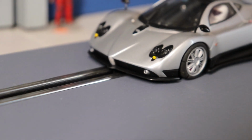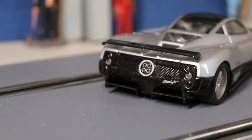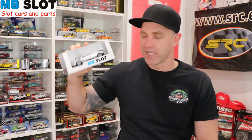Now, is it a race car? Would you get it if you want to go racing? Definitely not. I'd say this is for the collector only. And I jumped on it because Paganis aren't really manufactured into slot car world as much as I think they should be. So car number 2, a bit of a weird choice. What are your thoughts? Have you got an MB Slot in your collection? But it goes to Pagani Zonda F.